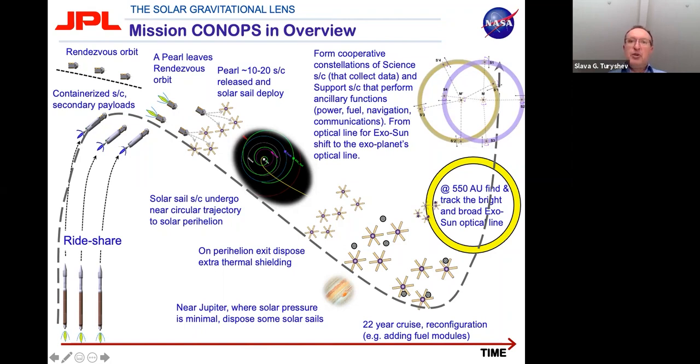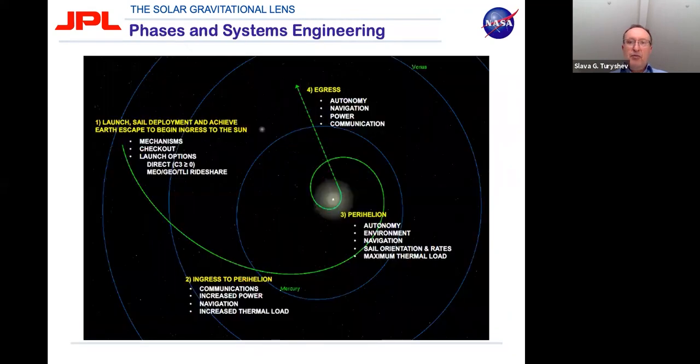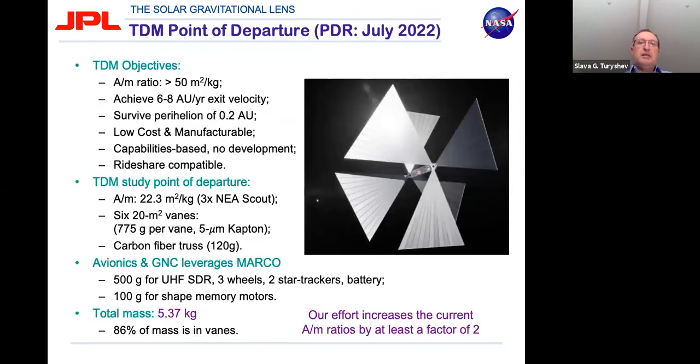So that's the logic of the mission design. Okay, moving on. This is our technology demonstration mission that we are building now, and in a year we should have a PDR demonstrating the capabilities of this vehicle.